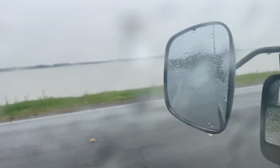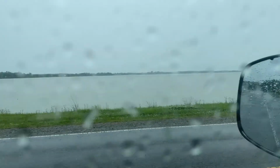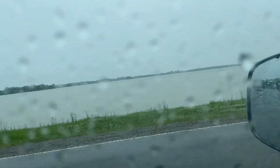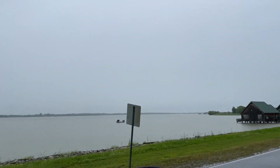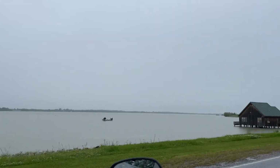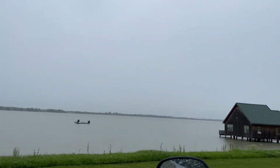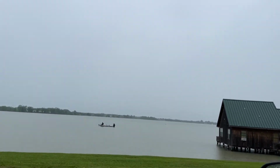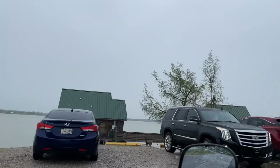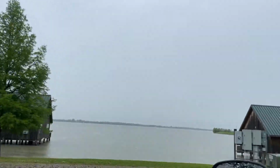And I'll just give you guys a little bit of a cruise. Sorry that the window is so rainy. It's pretty cool. Got all these cabins on the water that you can rent, and you know, obviously there's a campground, so pretty cool spot.